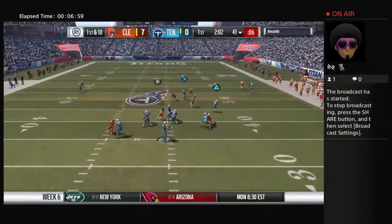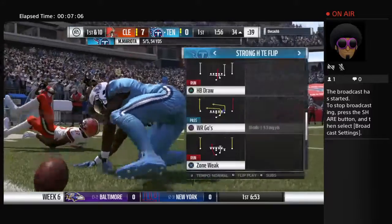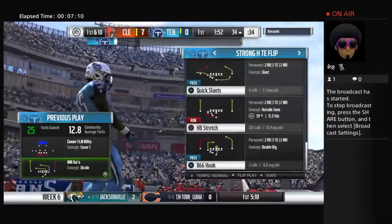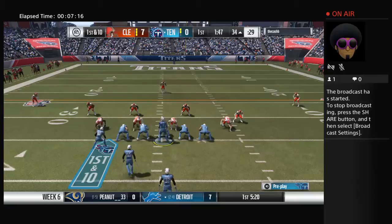On first and 10, here's Mariota. Over the middle this time to Fowler. And he's brought down after a good gain. They get 25 yards out of that one. And that'll be good for a Tennessee first. So after that big gain, let's see what else the offense has up its sleeve.